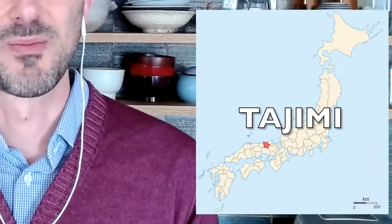So as you noticed, I'm in my kitchen. This kitchen I designed myself with some help from architect friends. Some of the materials you see here actually show up in the lectures of the class as well, some of the design decisions. So for example, the tile on the wall behind me is from the Tajimi region of Japan, which has been the mecca of domestic tile production since the mid 20th century.